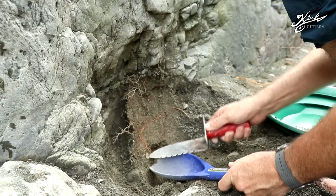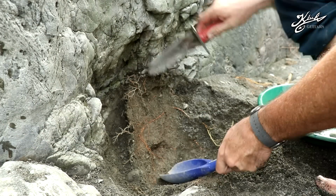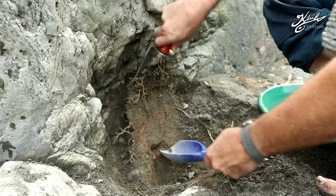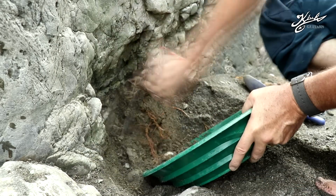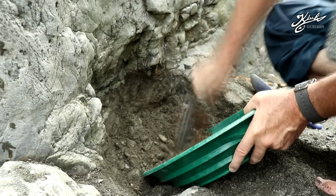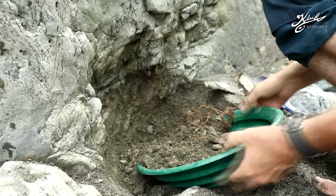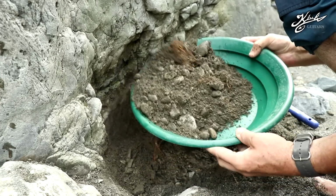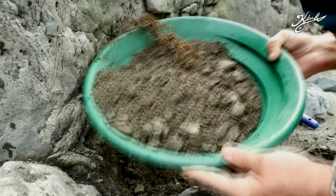Right here, stuck in the mud, piece of metal. But this is all the stuff that we're after right here. You know what, I'll just get my pan under there. What is that? Big piece of metal. Yeah, man, look at that. There's gotta be something in there. I'm gonna pan this out and we'll see if we got any gold.